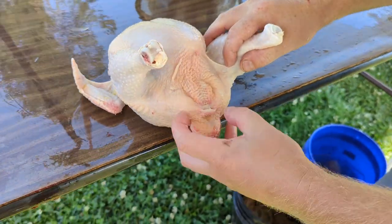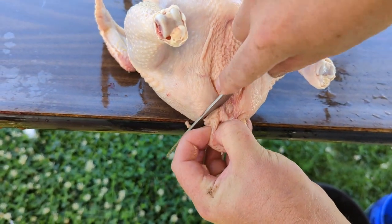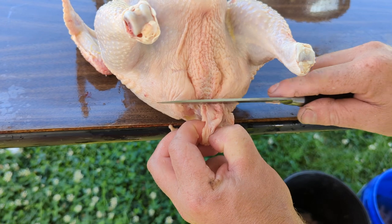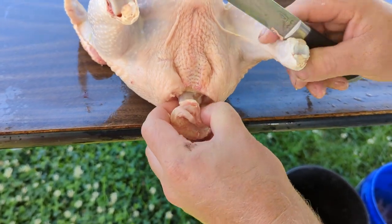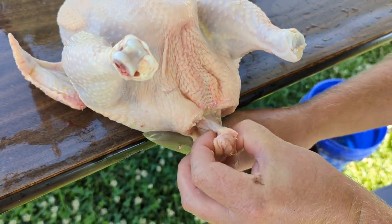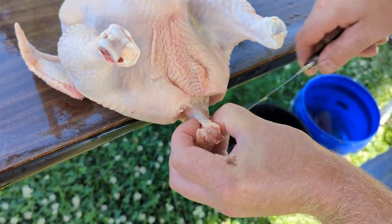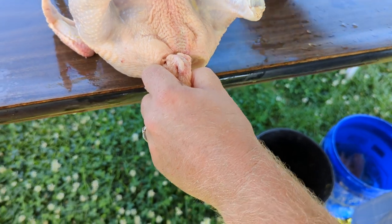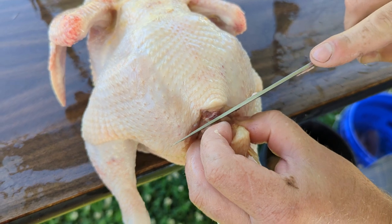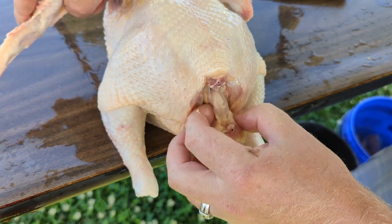I'm gonna turn the back, grab the butt, and cut around it. Again, you gotta be really careful. This is really soft. I'm gonna kind of loosen up this butt and the big intestine that is attached to the butt. You have a little bit of bone back here that you need to cut off. So there's your big intestine and a butt.